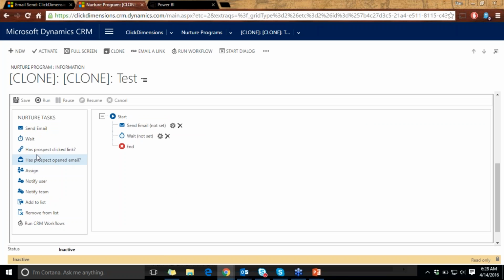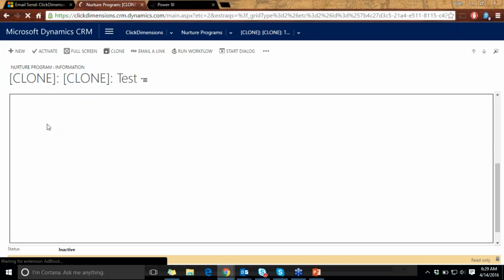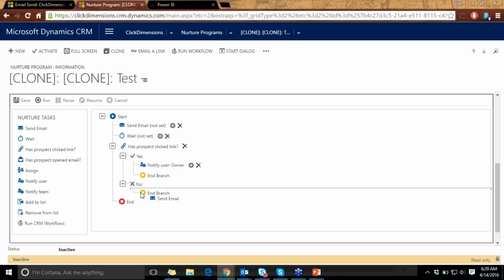And then after that, I would create a rule. Has the prospect clicked on the link in the email? If yes, I would notify myself. If not, I would send another email. And so I'd build out this nurture for 5, 6, 7 emails. As soon as that lead came in for me, I'd run them on this nurture. And that way I know every 5 days they would get an automated email from me talking about ClickDimensions. And it was a great way to automate that process.